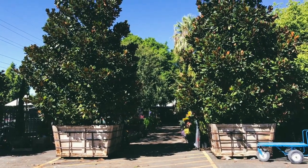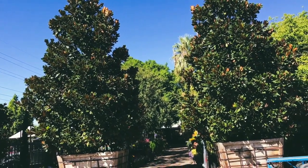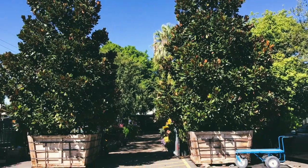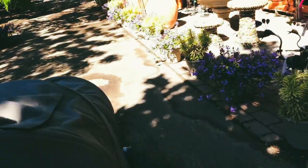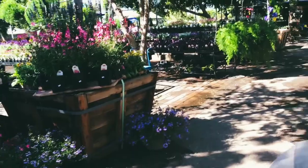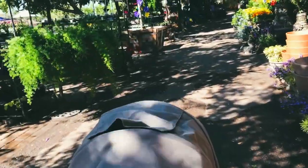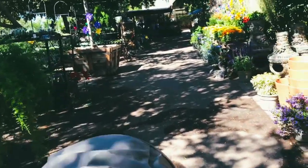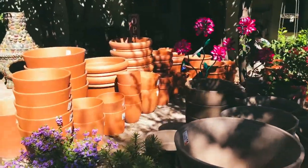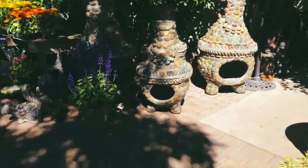All right, here we are, Whitfield Nursery on 7th Street and Glendale, if you're in the Phoenix area. Yeah, flamingos. Look at all these flowers. So pretty. And shady. Lots of stuff. Wow, this is so cute. They have a little garden shop there.